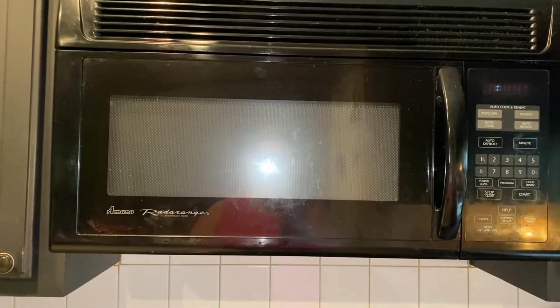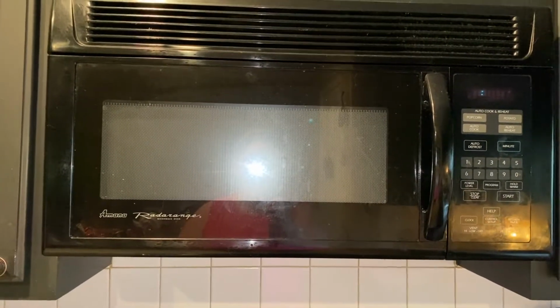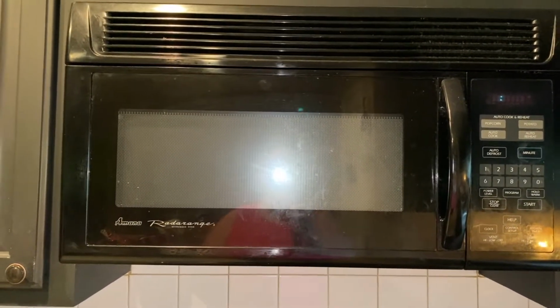But the thing I really want to show you is how bad this is. So I don't know if you guys can see that, but all that dust and cobwebs is inside the oven glass. It's super embarrassing to show you guys, but I want you to get the full effect. And then my microwave is actually worse somehow.